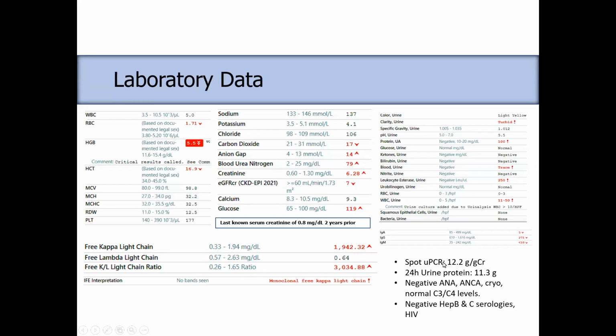She has a spot UPCR and 24-hour protein of 11 to 12 grams. So that's way more than 3.5 grams per day. Negative ANA, that's her lupus serology, and ANCA. So they started working her up because with a creatinine of 6.28, we need to start looking at our quote unquote RPGN. Negative hepatitis serologies, and the immunofluorescence interpretation of her SPEP showed a monoclonal free kappa light chain. So we have a lot of information.